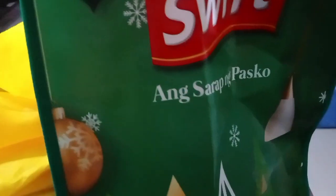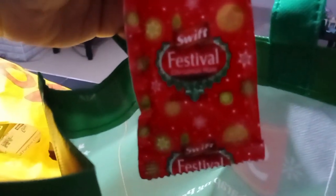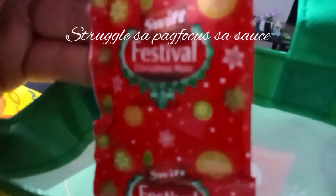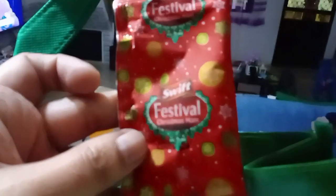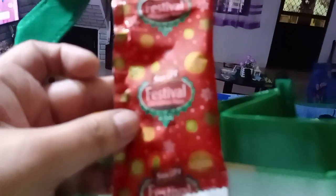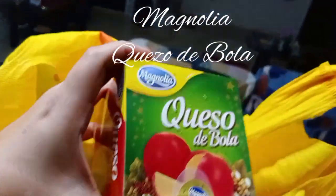First thing we have is a ham from Swift. So, inside you will see the ham and it comes with a sauce. So, next thing we have is queso de bola from Magnolia.